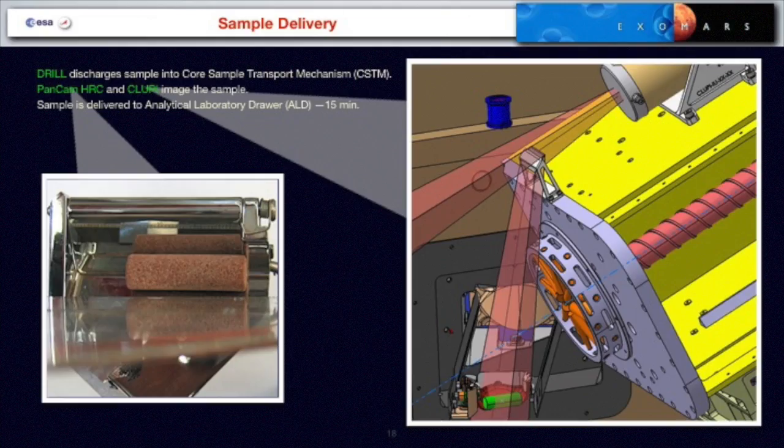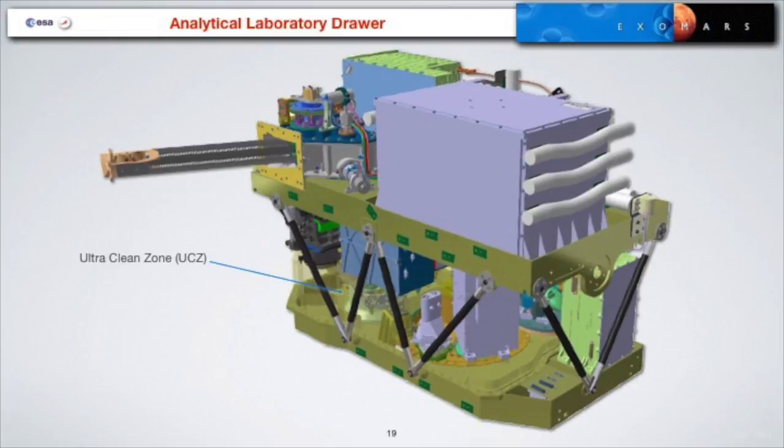That's the way the samples will be delivered. I think I have a better view here. So the drill will deliver the samples in here. All this is what we call the laboratory itself, the ALD. And you will see it's a very complex structure. That's never been done before in space. Neither the MER rovers, the MSL, nor even Mars 2020 have all the capabilities that we have here.